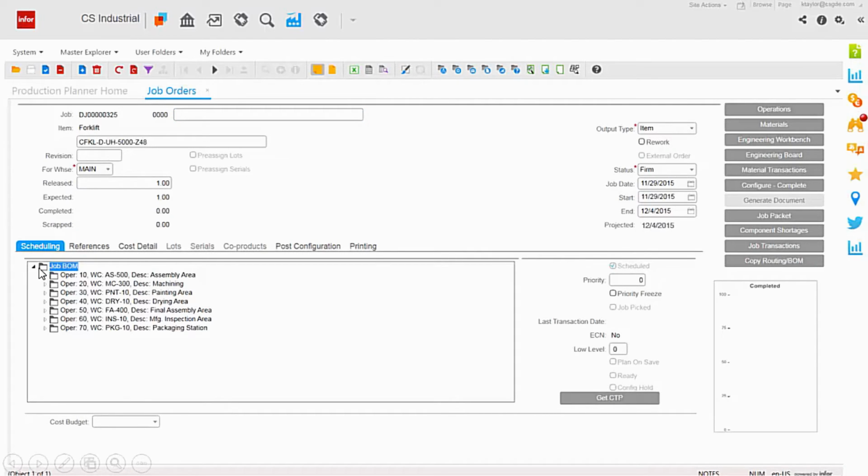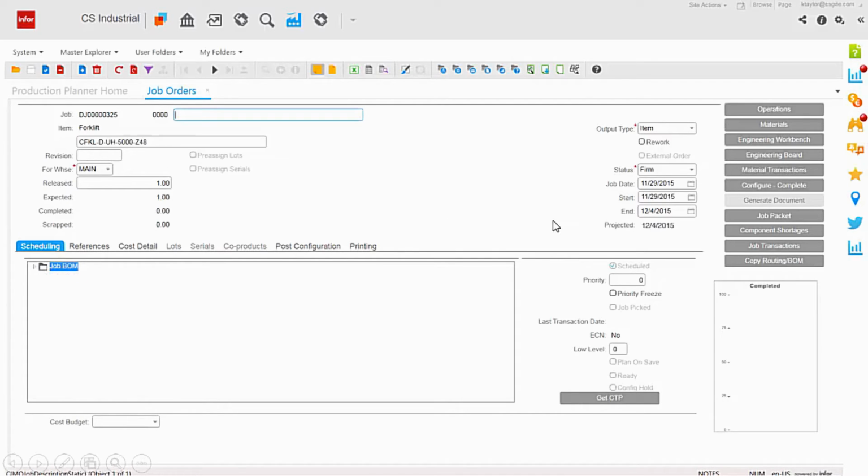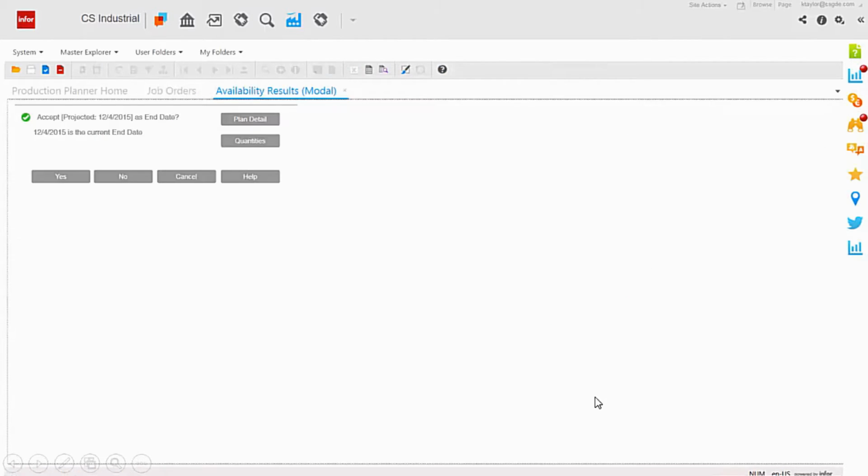Kirk can also see the production job and build detail using a graphical indented tree structure. Kirk sees that they are confirmed for December the 4th, but Claire wanted to know if he could bring the order forward. The CTP check shows that the 4th is still okay, but Kirk knows that he can get into some more of the planned detail.